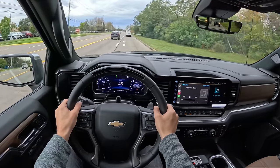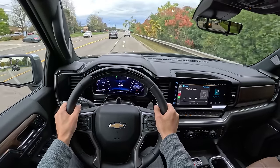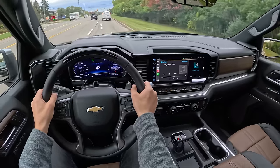Pretty late to the game in testing Super Cruise. If I'm being honest, it's been out for a while, but I've heard nothing but good things, and it is just so impressive. And I really like this truck too.